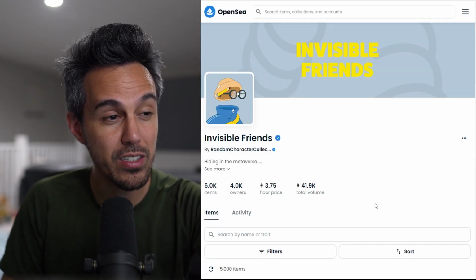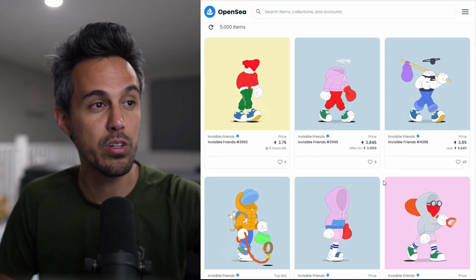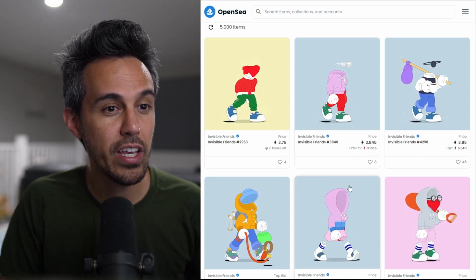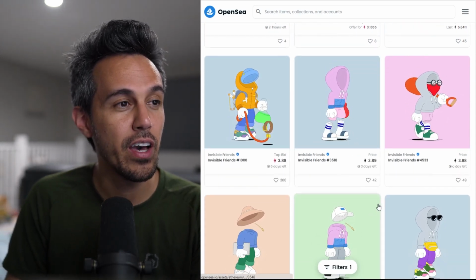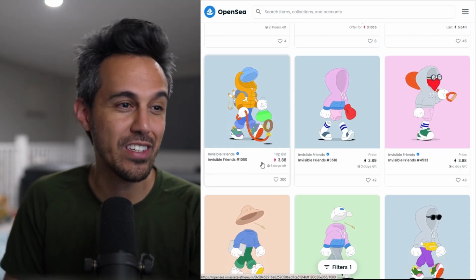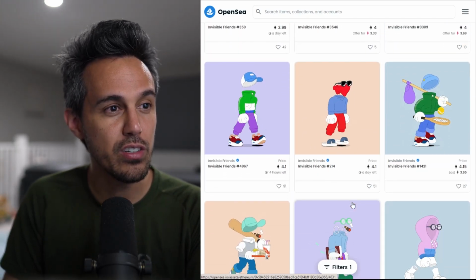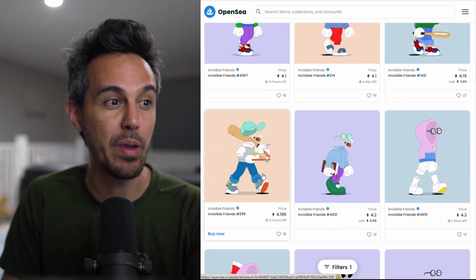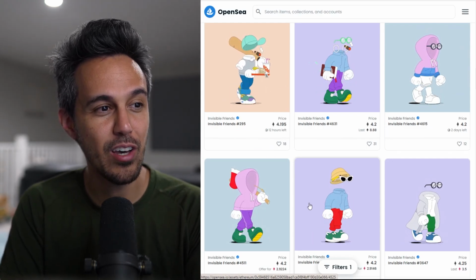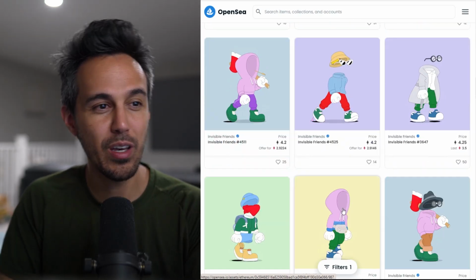The floor price is 3.75, and I think what really makes it stand out is the motion. They all have this cool walking motion, and the different things they have really represent the types of people you would see. Like this guy walking his dog, and obviously there's no dog there, or maybe different cultures, or just average people, like at a sporting event. I think it's really cool how they capture the essence of the Invisible Man, and it puts some wonder into that.